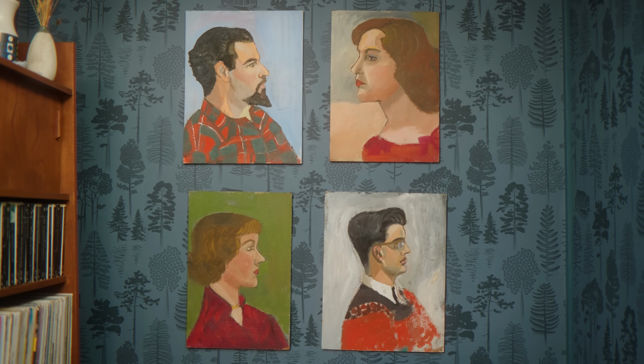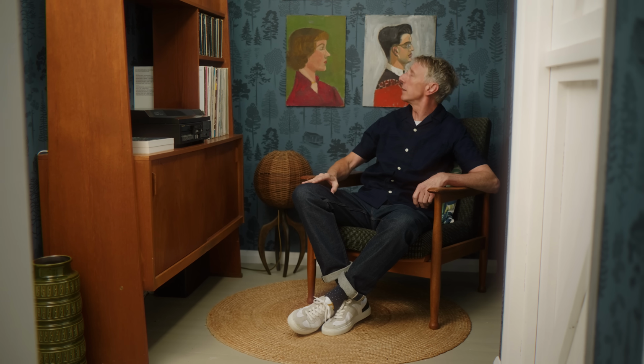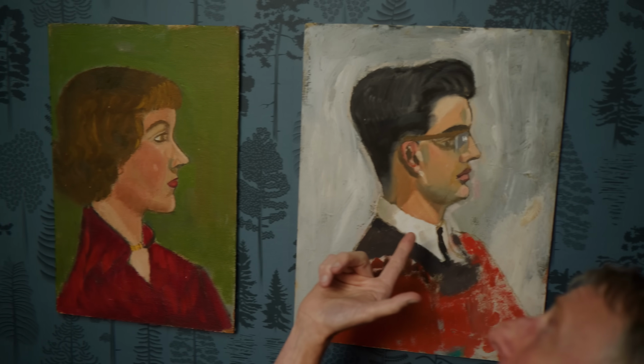Behind me, we've got what we like to call the art school kids. This was a set of portraits that we found just down the road in a second-hand shop in Hythe, a student at a local art school who possibly painted other members of the art school class. And we've given them names. So behind me there's Roger, Lucy, Julie and Vic.